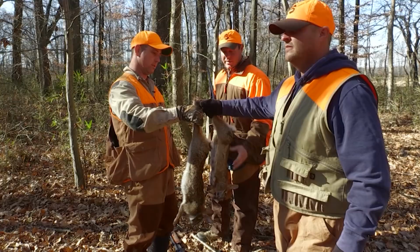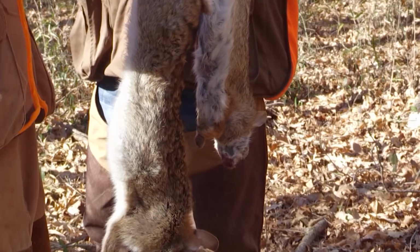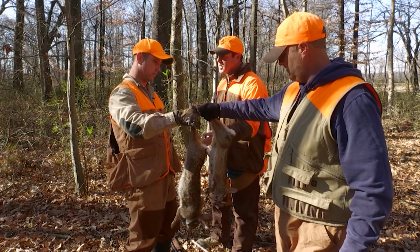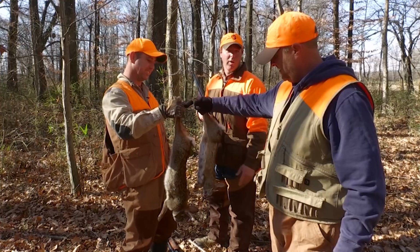Now, this is a really good example of the difference in the size of these two rabbit species. Here you got a swamper, and that's a pretty good size one, but they get bigger than that even, don't they? Yeah, a little bit. And this is a really average size cottontail. So by the looks of this, it must be a pretty good shot because yours is a whole lot smaller. A tougher target. It took me quite a few tries to get him.